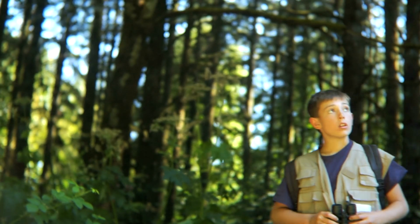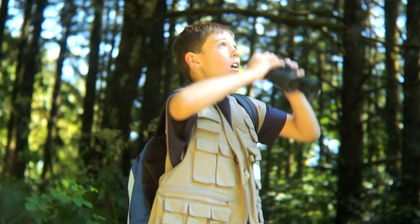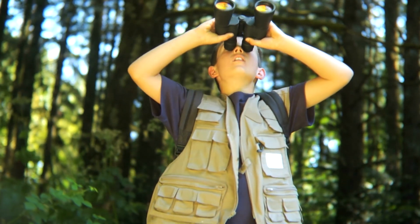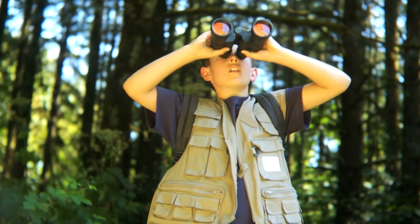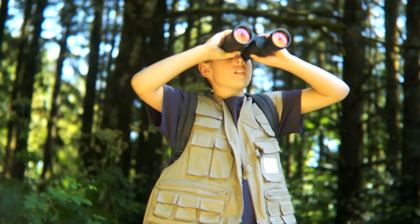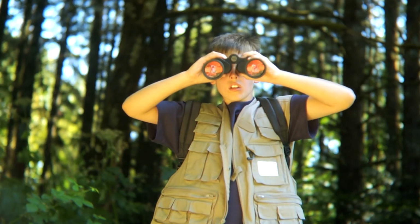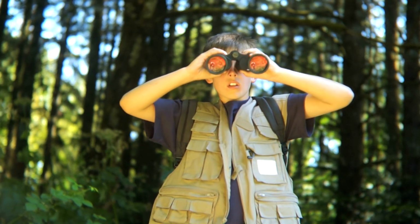Binoculars are a great tool for birding if you have access to them, but they are not required. Binoculars let you observe a bird more closely without disturbing it. This can help you get a better look at the bird's identifying features and behaviors. You can read more about how to use binoculars in the video description.